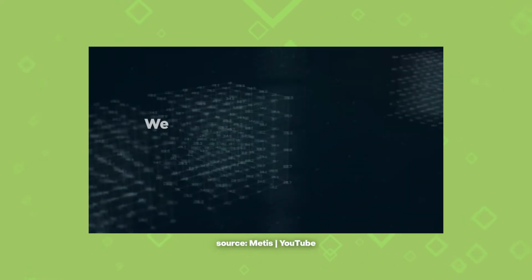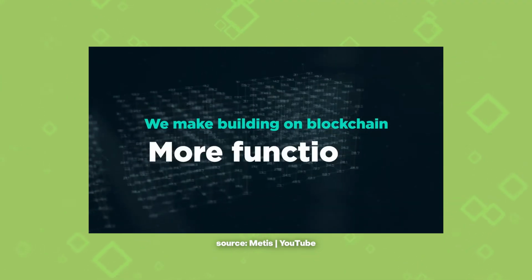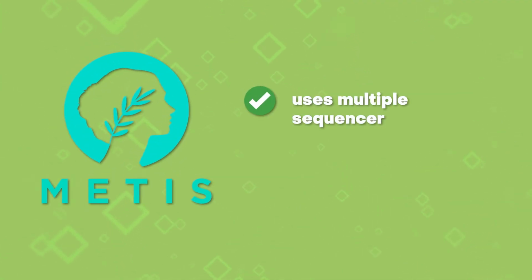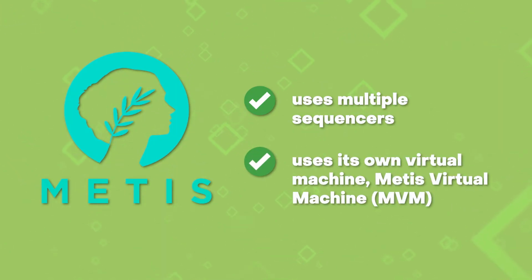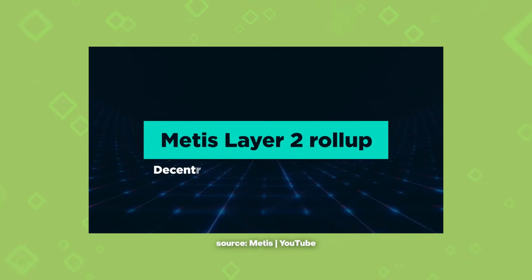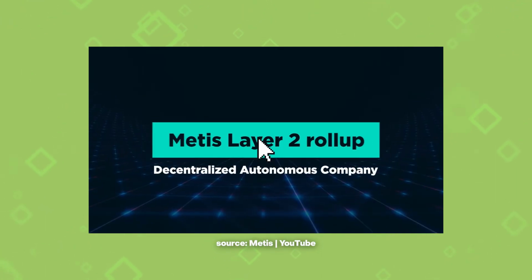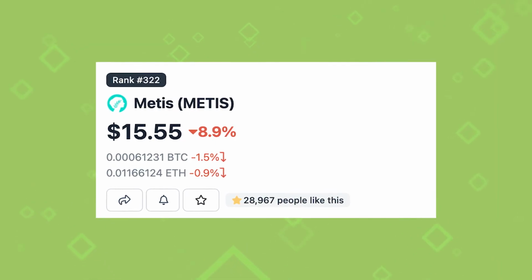Lastly, there's Metis, a hard fork project of Optimism that offers a higher level of decentralization. It does this using multiple sequencers as opposed to one, as Optimism does. It also uses its own virtual machine called the Metis Virtual Machine (MVM). Since the Metis launch, there has been a lot of excitement and increasing interest around the project, particularly because it uniquely uses its own token, Metis DAO.